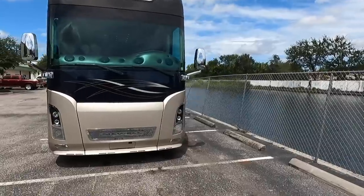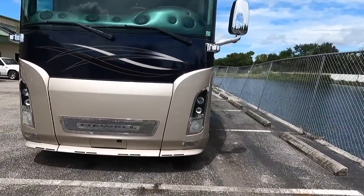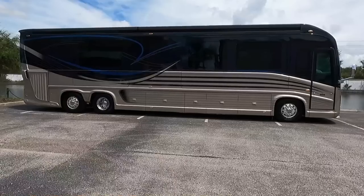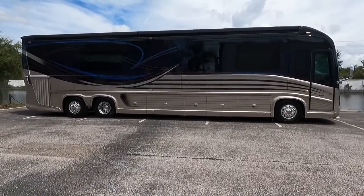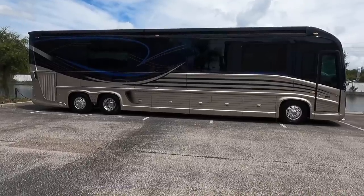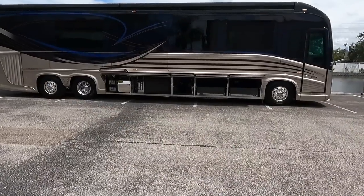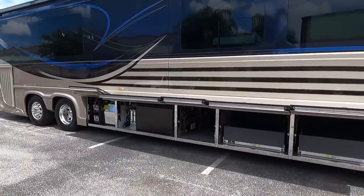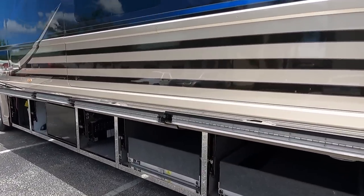Now, the front end of this coach has a very cool modification that you don't see on a lot of other Newell coaches. Beautiful paint job with the straight lines, really rich colors. But let's take a look inside of these basement bays, and boom. Those of you that know the Newell coach build quality, just such a level up.